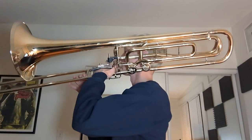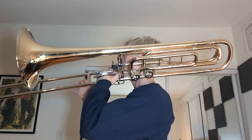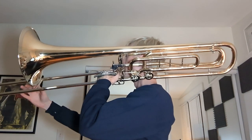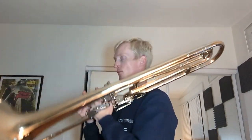It's one of the best trombones I've ever played. And I can't really do it justice right now, but let's see. Just a couple notes to give you an idea. It's one of the easiest trombones I've ever played, even though it's in F and it has German tuning and it's super big and long and heavy and all this other stuff. It's amazing. Anyway, I just wanted to share this amazing instrument with you.